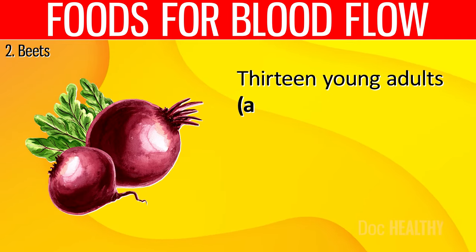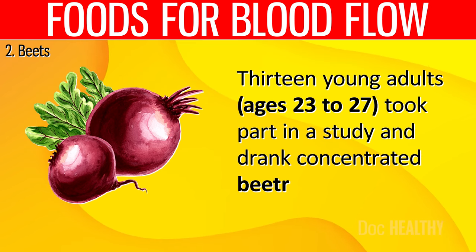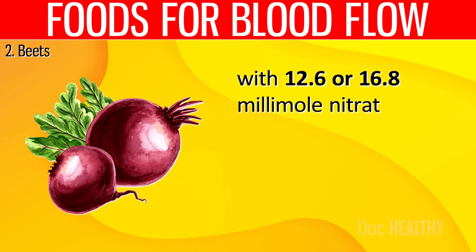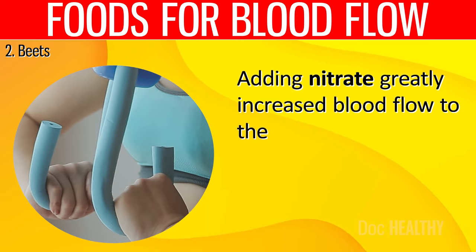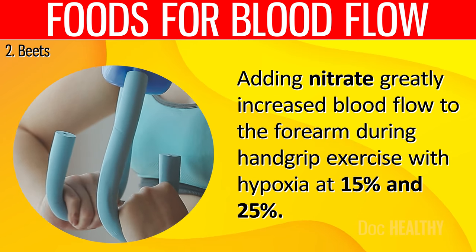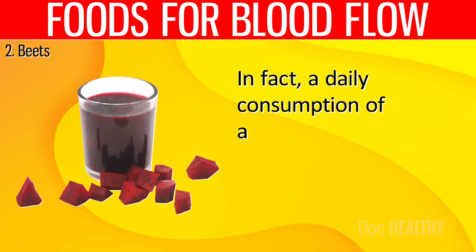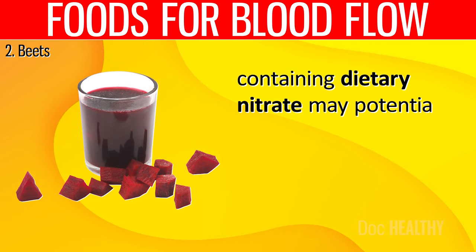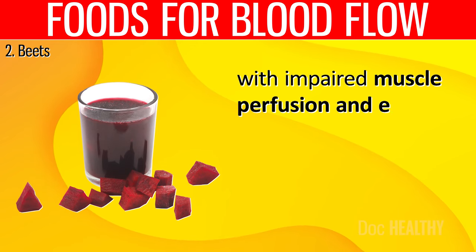13 young adults, ages 23 to 27, took part in a study and drank concentrated beetroot juice with 12.6 or 16.8 millimol nitrate. Adding nitrate greatly increased blood flow to the forearm during hand grip exercise with hypoxia at 15% and 25%. In fact, a daily consumption of approximately 8 ounces of beetroot juice containing dietary nitrate may potentially be beneficial for individuals with impaired muscle perfusion and exercise intolerance.